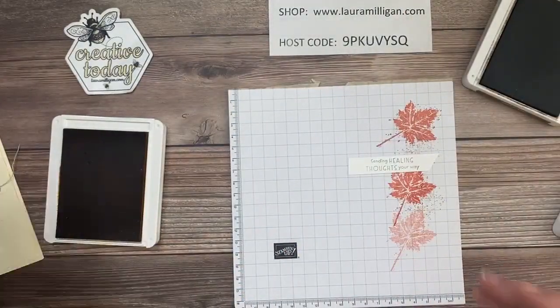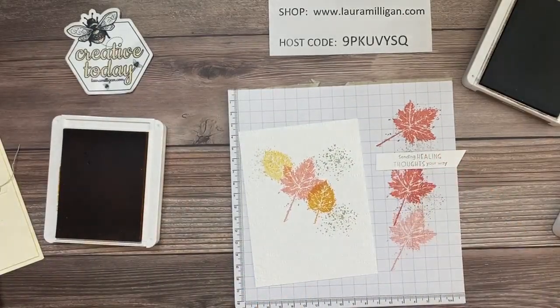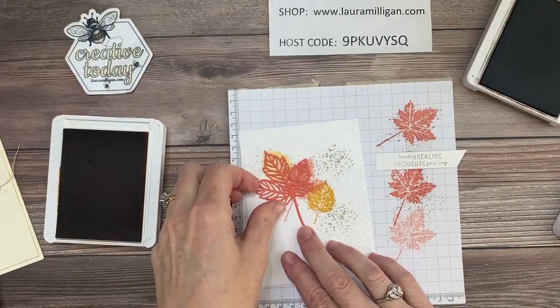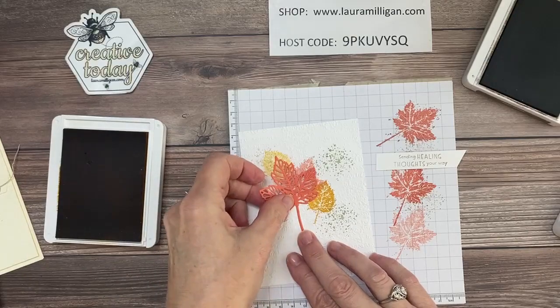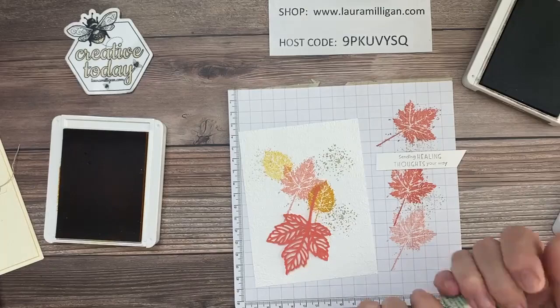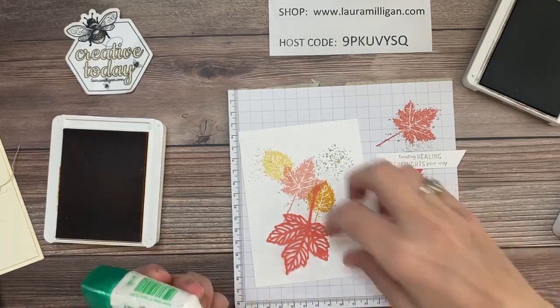So I'm going to take this piece now and just finish this up. So I have taken a Calypso Coral leaf, and I'm just going to lay that over these other stamped images that I've done. And I'll go ahead and attach this with just a little bit of Tombow. See if I can get my glue working today. Okay, there we go.